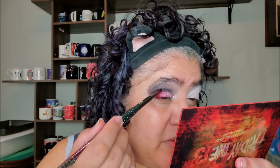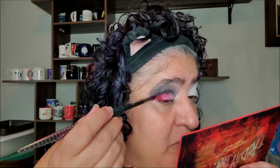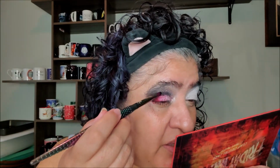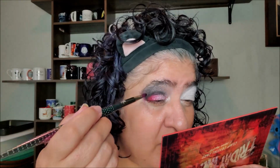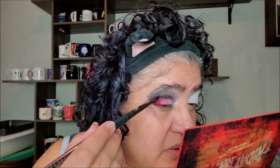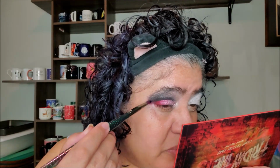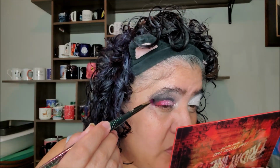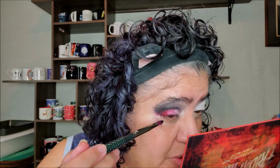I went over my reds and pinks a little bit. I'm probably going to have to fix that up when I'm off the camera and doing the other eye. But that is a black. Blacks and purples, I'm not sure what it is about those two. And reds. A lot of times the reds are problematic for brands, but that is definitely very black.